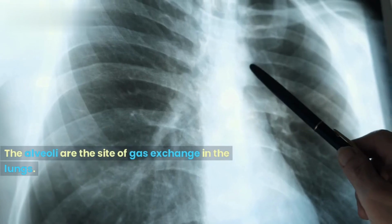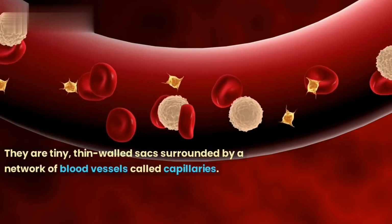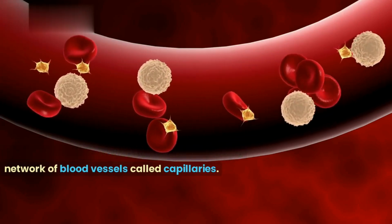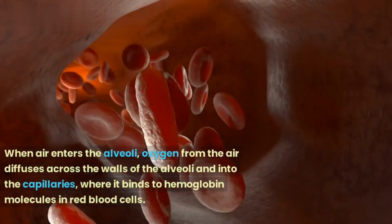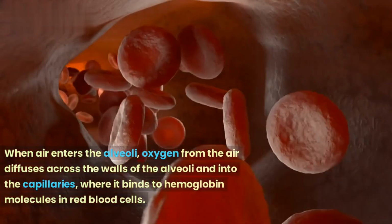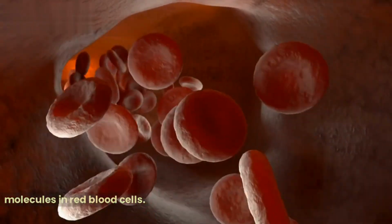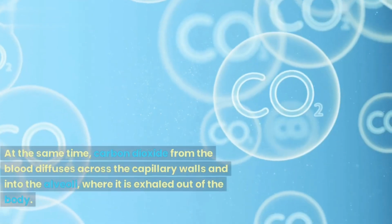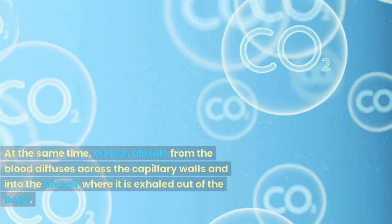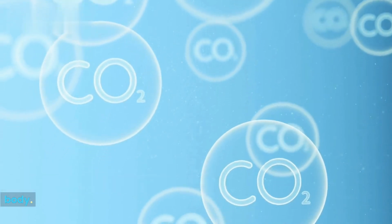The alveoli are the site of gas exchange in the lungs. They are tiny, thin-walled sacs surrounded by a network of blood vessels called capillaries. When air enters the alveoli, oxygen from the air diffuses across the walls of the alveoli and into the capillaries, where it binds to hemoglobin molecules in red blood cells. At the same time, carbon dioxide from the blood diffuses across the capillary walls and into the alveoli, where it is exhaled out of the body.